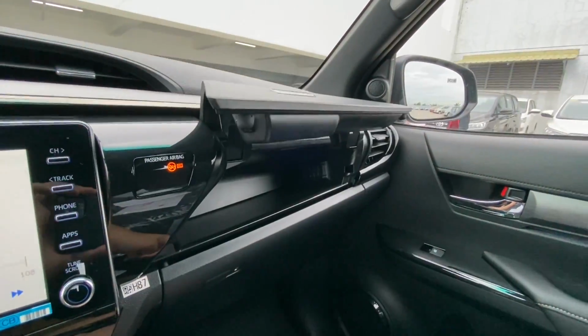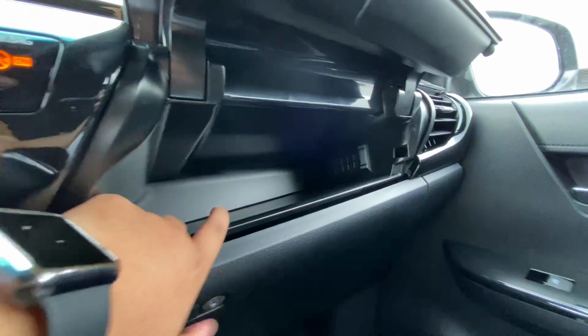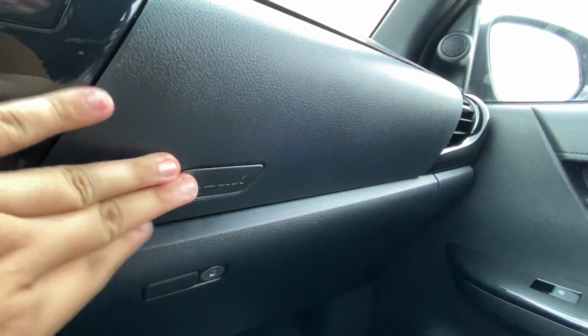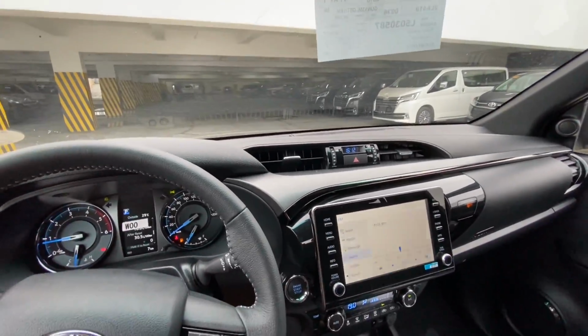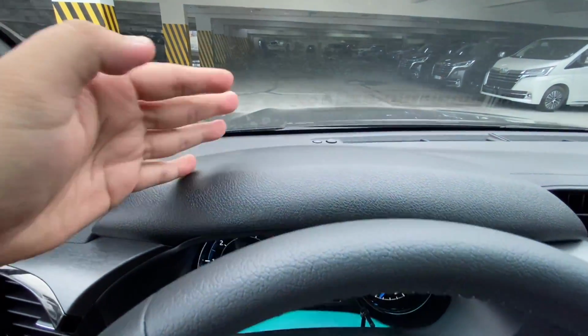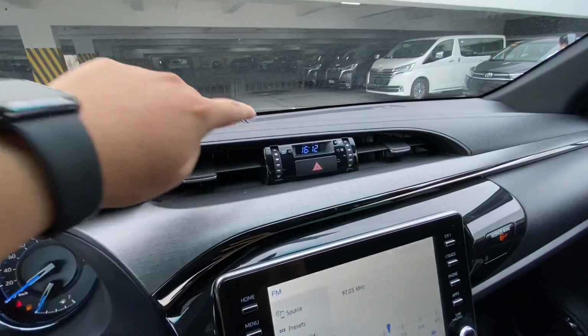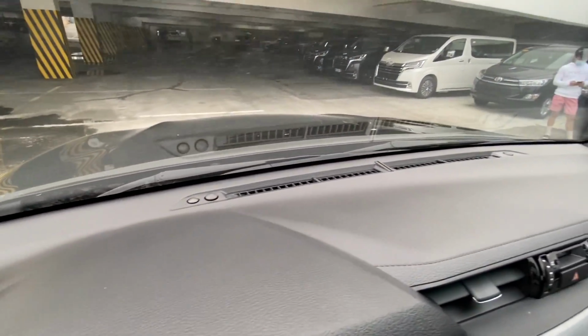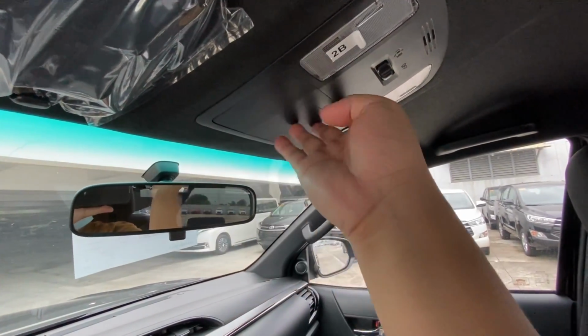Hilux. Of course, you have your cooling system right over here, so you could store your drinks or whatever you want to store. There you go. Now you have your leather-like look on the dashboard. Your digital clock. Rear view mirror. Sunshade holder.